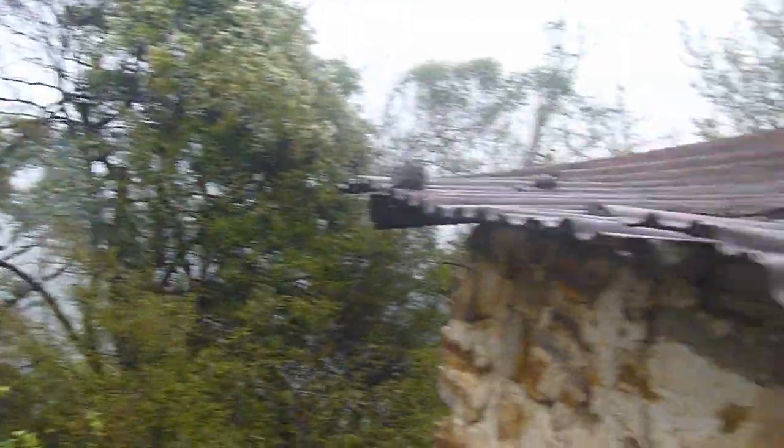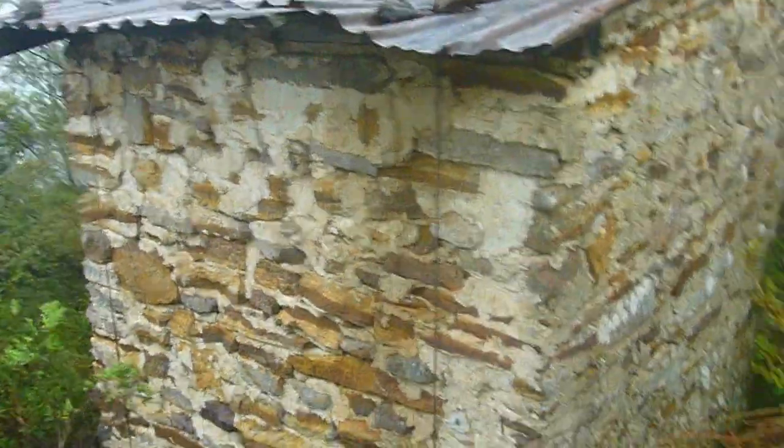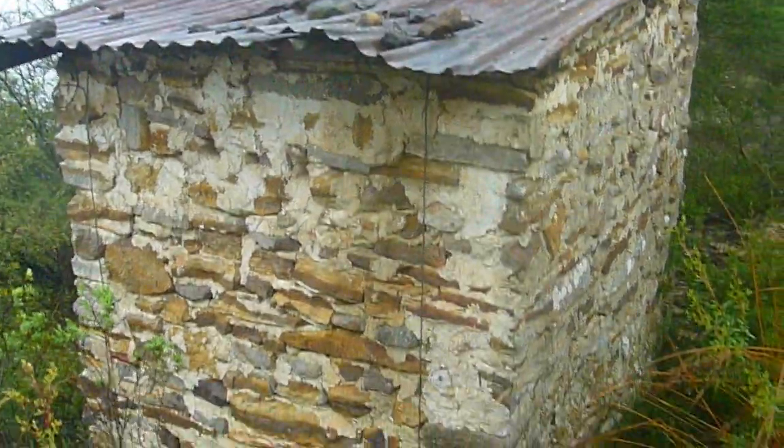What's around the arse end of it? It's very wet. It's very primitive. I might get the camera off you and just take a picture from this side as well.